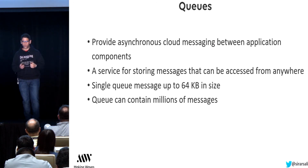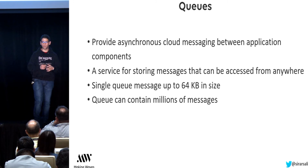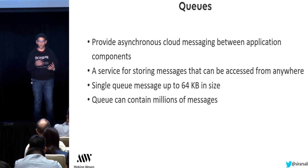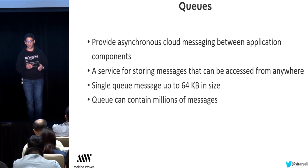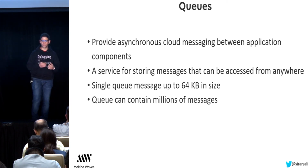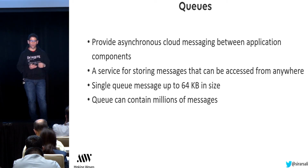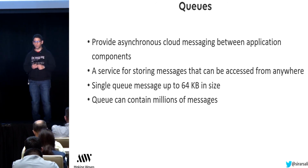All right, let's go over to queues. Queues are also possible to use. They give you asynchronous messaging between different application components, and they're really great to use as well. It's basically a service to store messages that can be accessed from anywhere. A single message is up to 64 kilobytes in size, and a queue can contain millions of messages.